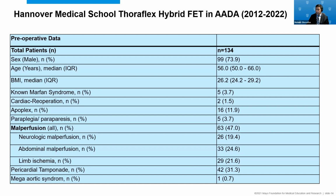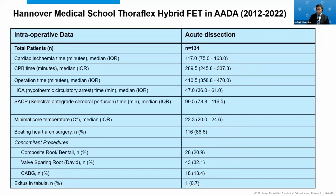Patients are normally young, below 65, I would say, to do this operation, even in acute dissection, a lot of malperfusion patients, but also you can see that a lot of concomitant procedures. If the root is dilated and the leaflets are okay, I would do a David procedure. If the valve is damaged, then of course you do a Bentall.